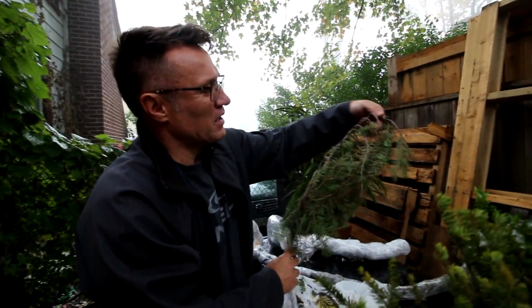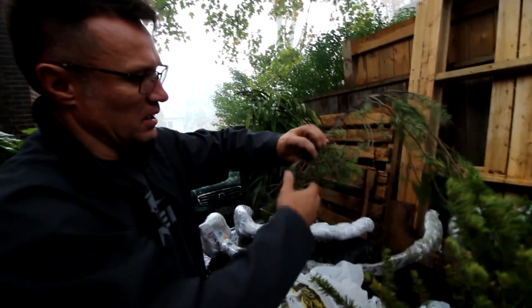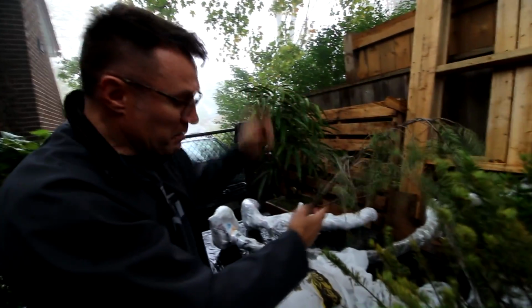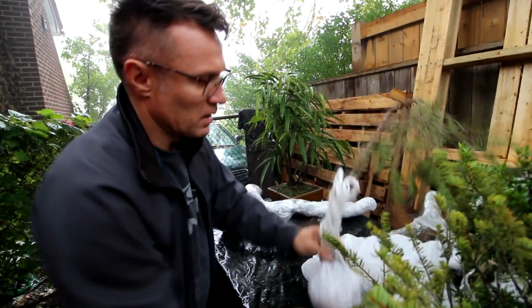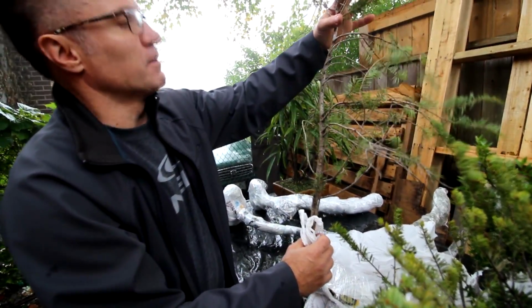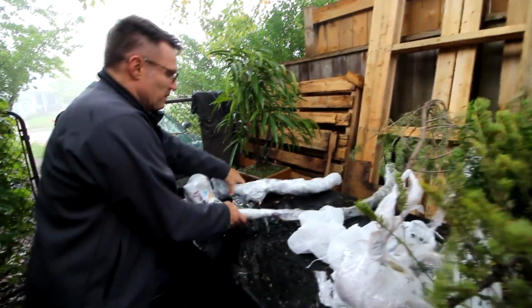See this one, I bent it a little bit, but it came back up. Look at that, amazing. Very pliable, this tree is. You might have to prop it, stake it up or something. Fantastic.